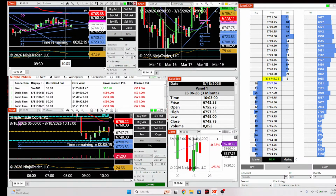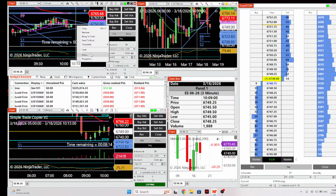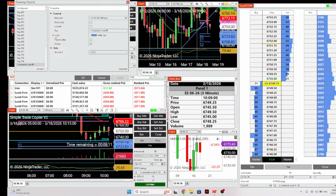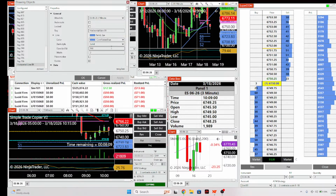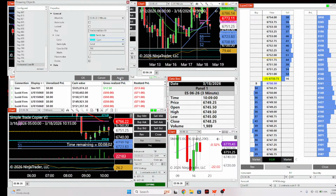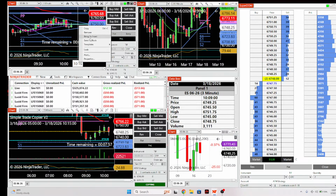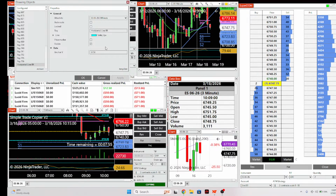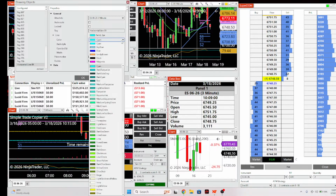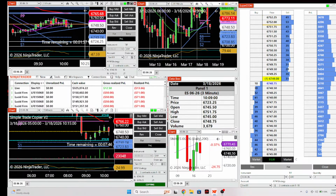So this is what we're looking like on the 3-minute chart. We got the 50 here. I'm going to change this color. Just change it to something. We got the 50 line here. That's a little bright. I don't want it that bright. Get in my eyes all the way. Yeah. Alright, the 50 is here.